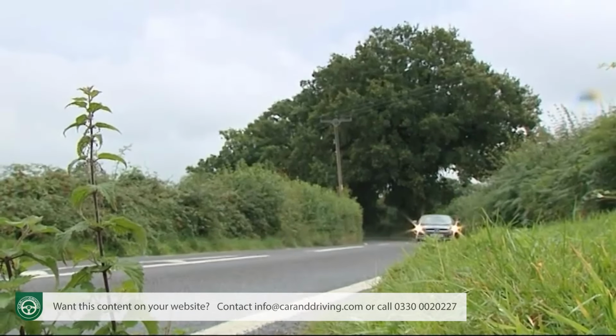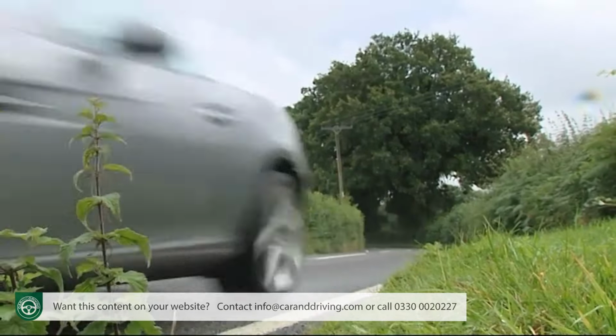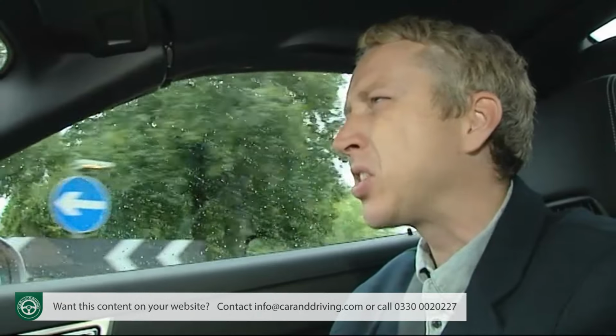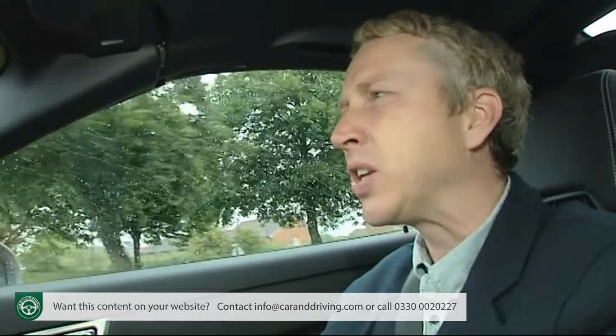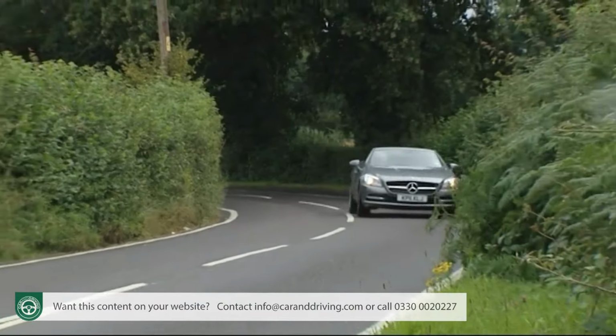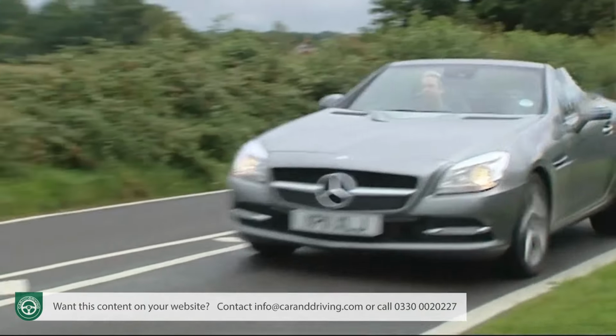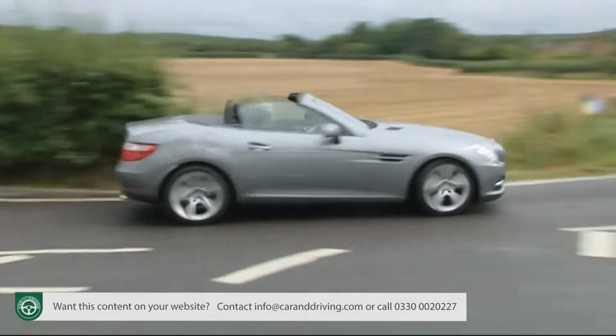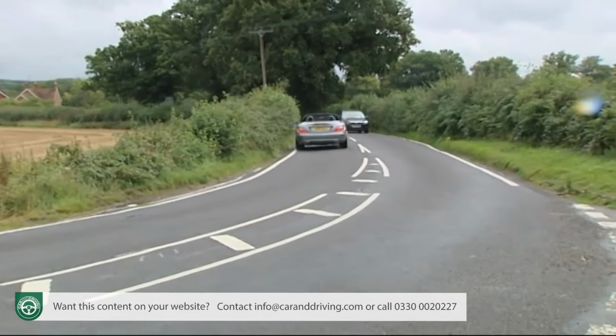Better still, the same package also includes a direct steer steering system, a much sharper setup to replace the slight vagueness of the standard system. And you get torque vectoring brakes, able to apply minute braking forces to the inside rear wheels during sharp cornering, so that you get a much sharper cornering turn-in.